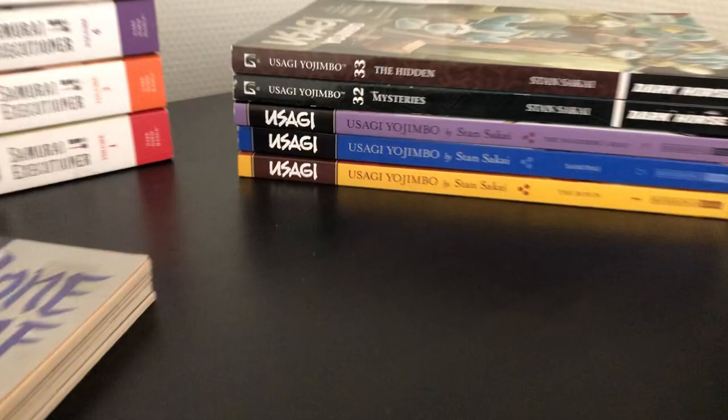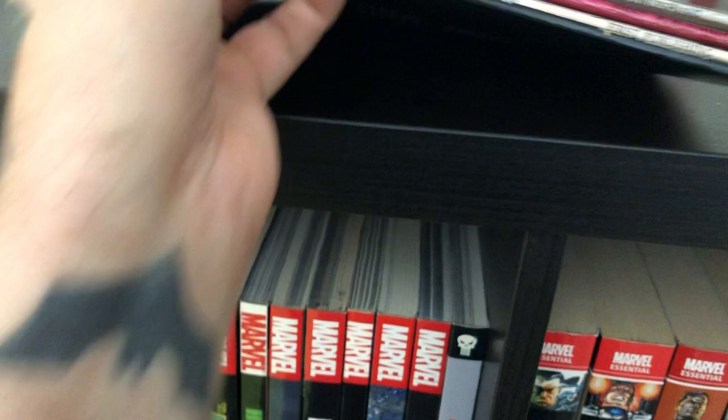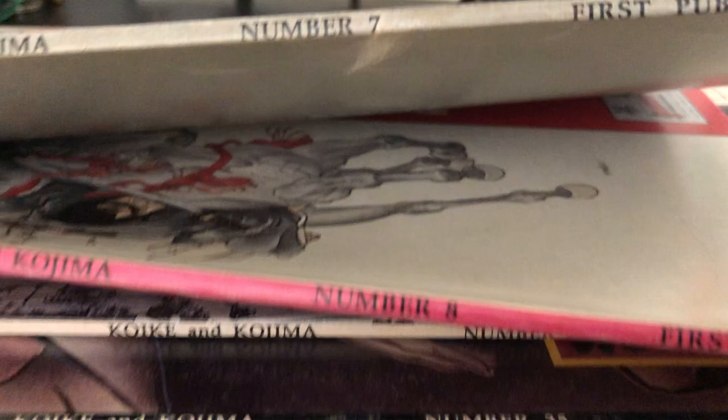Some of the volumes to release of Usagi. Here we have Samurai Executioner, volumes 1, 3, 4, and 5. Unfortunately, never got volume 2. Path of the Assassin, 1 and 2. Lone Wolf and Cub, 1, 2, and 3. And talking about Lone Wolf and Cub, some single issues for Lone Wolf and Cub. Volumes, let's see here, 7, 8, 31, and 35.